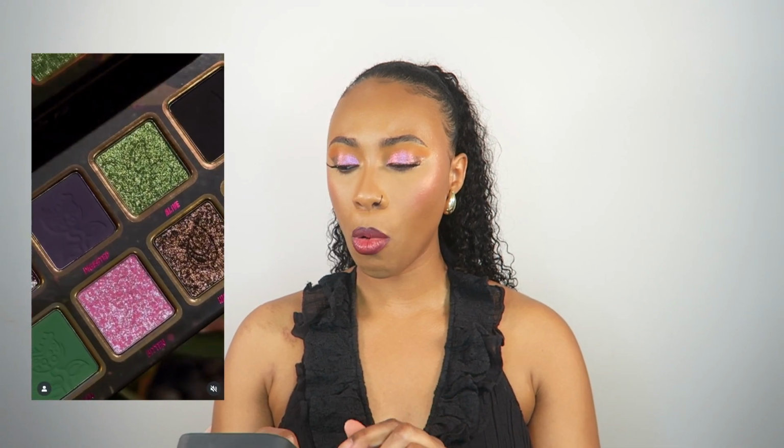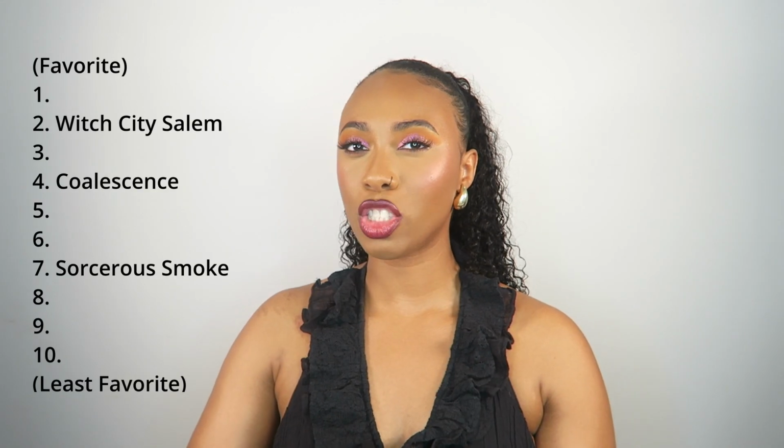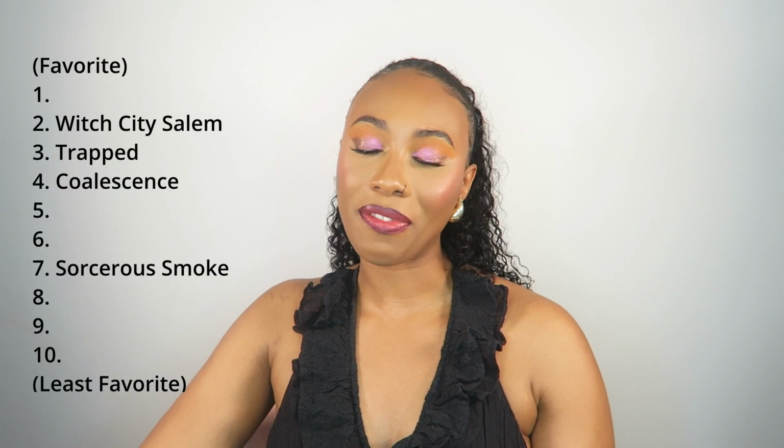Do I like this more or less than the Coalescence palette? I kind of like the theme of the Trapped palette a little bit better. Let's go ahead and give the Trapped palette number 3. It's basically $56. $55.99, but it's $56. I'm sweating. I'm really excited.